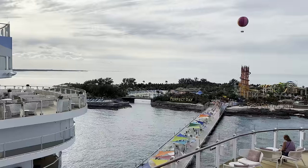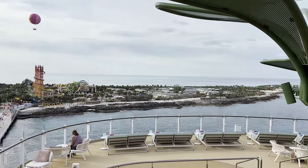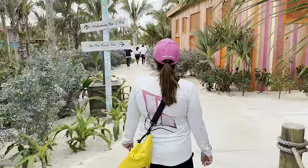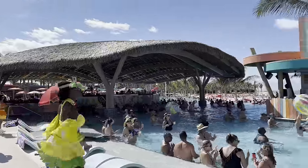And today we are coming to you from our final day here on Icon of the Seas, where we are going to be spending time at Perfect Day at Coco Cay. They have a new adults-only section called Hideaway that opens today. Yes. So, one of the first paying customers to be able to see it. We're really excited to go show you guys.